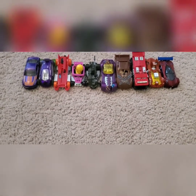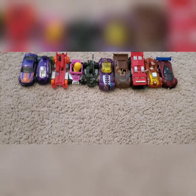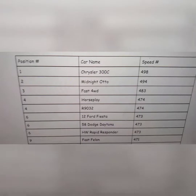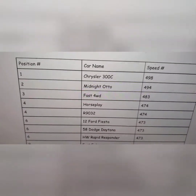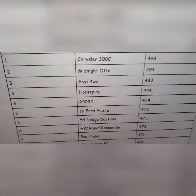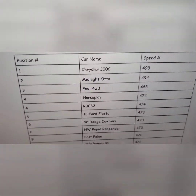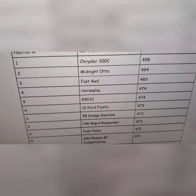Alright, before we start, we're going to take a look at the leaderboard really quick from last week's top speed testing. So we still got the Chrysler 300C, still in number 1 with a 498. So that is the key number to be in number 1.